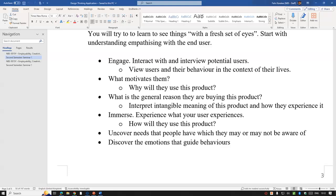Immerse yourself. Can you observe? Make some observations. Experience what your user experiences. How are they actually using this product in their everyday life? Uncover needs that these people have, which they may or may not be aware of, and discover the emotions that guide their behaviors, especially their purchasing behaviors.